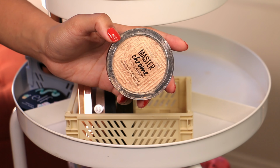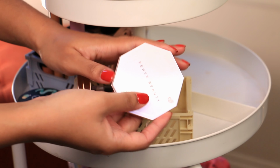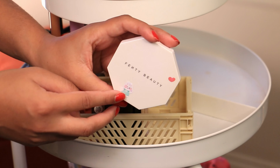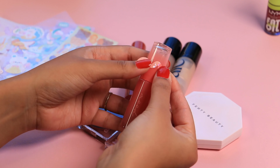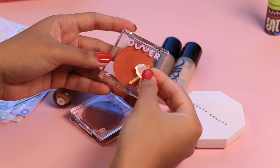And then my more traditional powder highlighters, I've got the Master Chrome Gold from Maybelline, Fenty Beauty, this is Hustle Baby, and Mean Money. And I just added a couple stickers to it. I've been really enjoying adding stickers to my makeup products because I feel like it makes me want to use them. It just makes it a more pleasant experience when things are cute, at least for me.